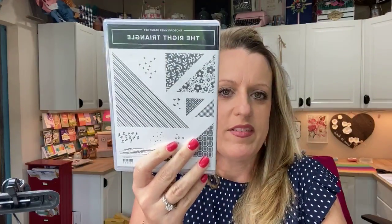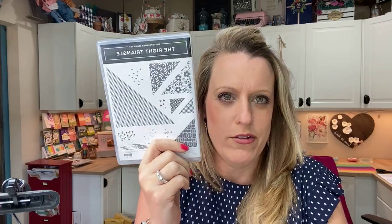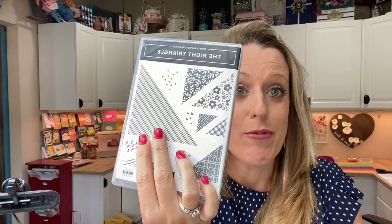Hi, Vicky. Good to see you guys. All right, so today we're doing the right triangle. And I love the way Stampin' Up! names their stamps 99.9% of the time, but for some reason I keep stumbling over this name, the right triangle. And not just right triangle, but the right triangle. I know it's backwards on the screen, and I keep wanting to call it the right angle. Here it is, the right triangle.